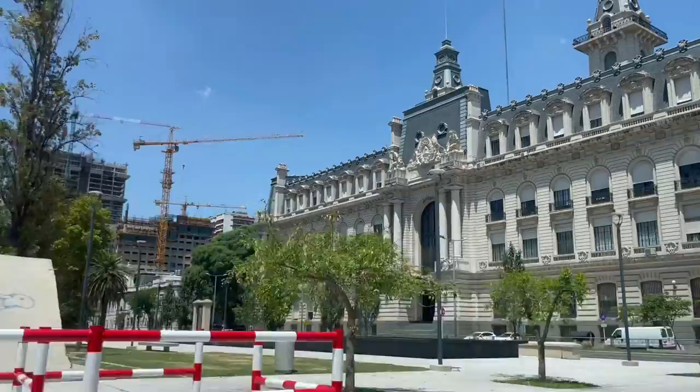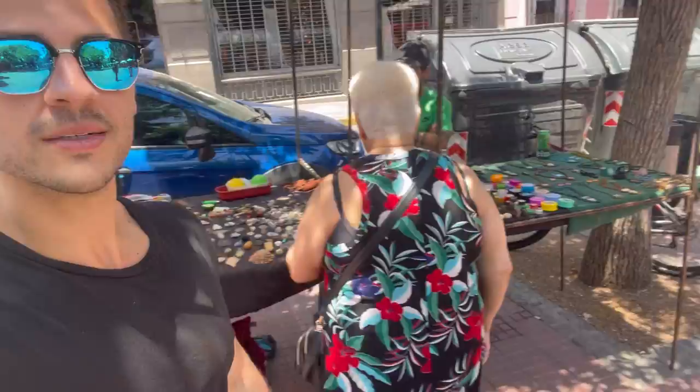Now I'm in La Plaza Dorrego here in San Telmo. It's one of the oldest markets here in Buenos Aires. You'll find a lot of artisanal, oh look, like a weed shop here, artisanal rocks, super nice terraces everywhere. It reminds me of a plaza in Spain. If you haven't seen my Madrid vlog, I'll leave it somewhere around here so you guys can check it out.